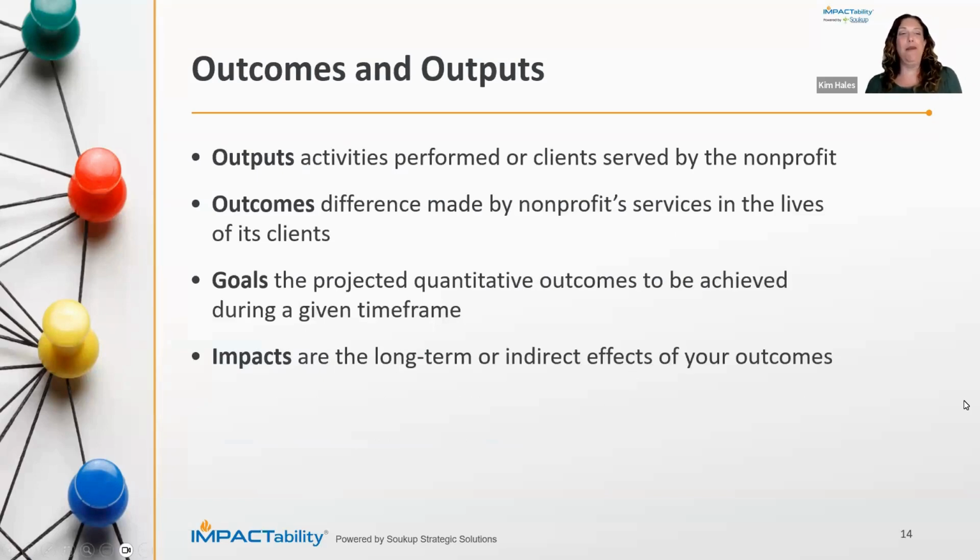This is my favorite. How many people know what the difference between an outcome and an output is? I'm watching the chat. I mean, now it's up on the board, so you are on the screen, so everyone can see what it is. But I think this is an area that really sometimes people struggle with.